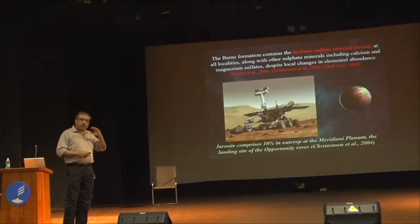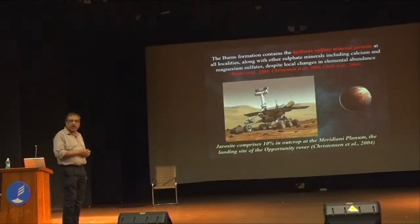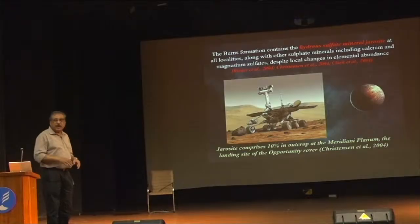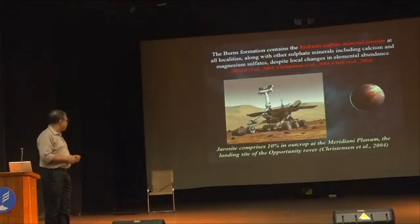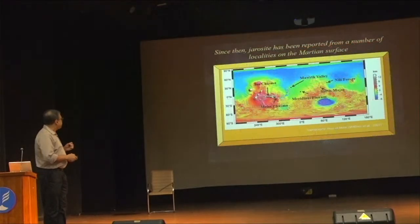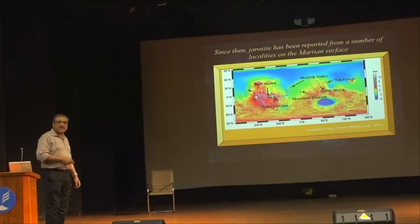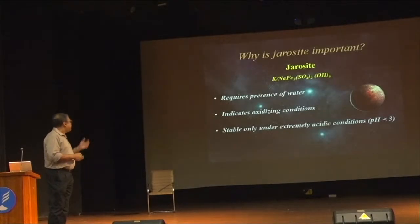Right? But what they also noticed, astonishingly, is that when it landed there, apart from the hematite which they were looking for, they also found evidence of a hydrous sulfate mineral called jarosite. Now, this mineral jarosite made up almost 10% of the outcrop that you could see on Meridiani Planum. This is surprising in a way, but then after more rovers were sent to different parts, we realized jarosite is present all over the Martian surface. It's quite widespread.